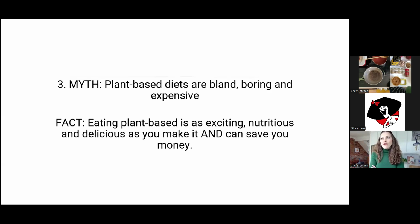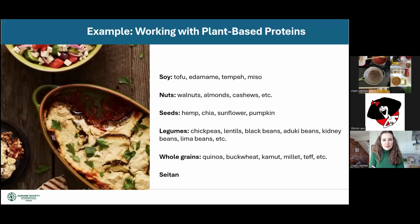Okay, so fact: eating plant-based is as exciting, nutritious, and delicious as you make it, and you can save money. So of course, there are all sorts of ultra-processed foods out there that you could potentially be utilizing, but you don't have to, right? And they tend to be expensive. Okay, so here are just some examples of plant-based proteins from whole foods that I highly recommend and use regularly. And on the left is a picture kind of practically applying what I've been talking about here.